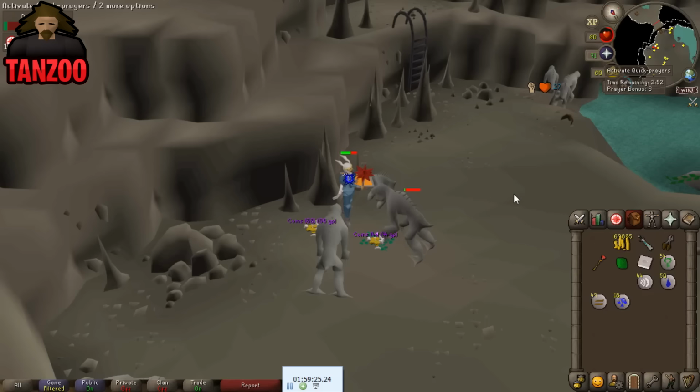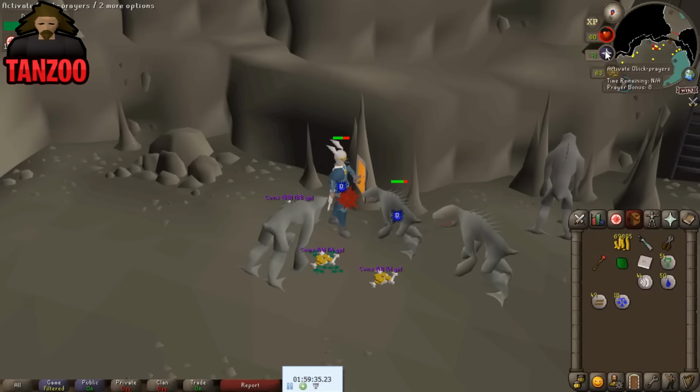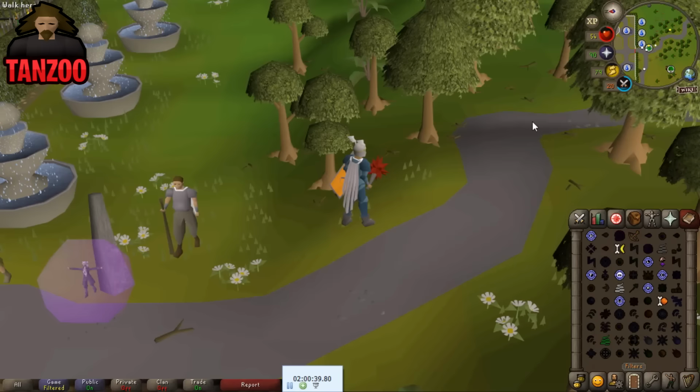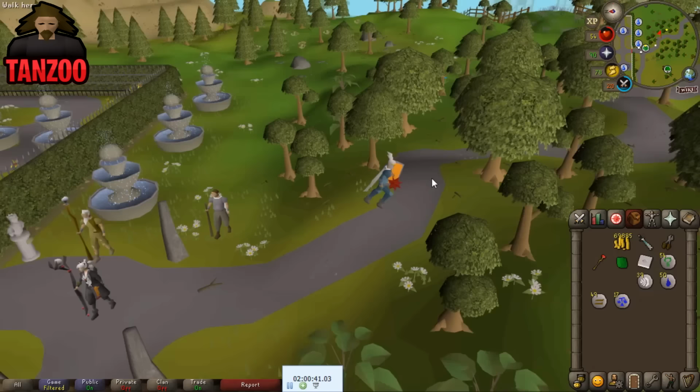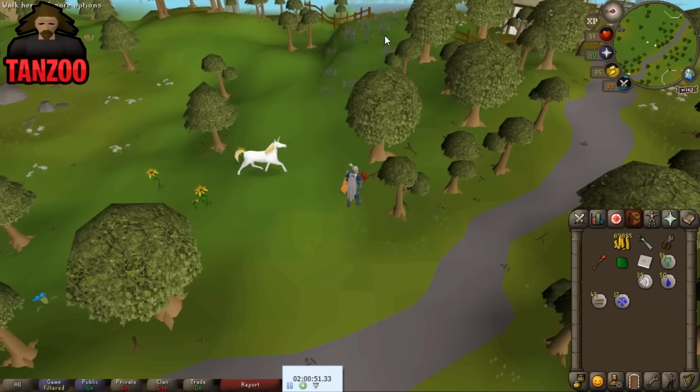I dread to think about killing anything else with this dragon mace, because it's not very good. It's slow and it doesn't really hit. You know, when you look at the map and you don't realise that there's a fishing store in Catherby, and I actually do have access to Catherby. I'm just looking at the map and the big shark that I drew is covering it, which hindered my vision.